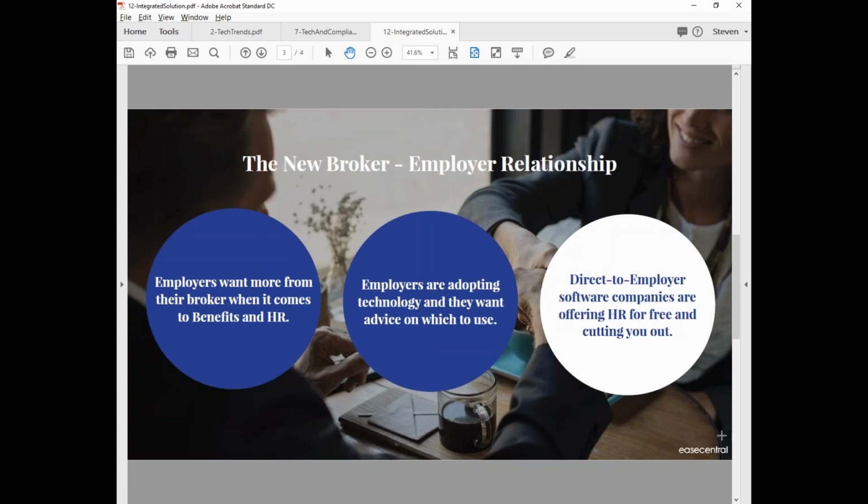So basically today, employers are looking for more from their broker when it comes to getting these HR solutions along with enrollment. And they want to adopt technology, and they want advice on which ones of these platforms to use. What's really important to recognize, though, as a broker, is your competitor's no longer your fellow broker. It's the direct-to-employer software companies like the Zenefits or the Gustos and the payroll vendors that, all in fair play, are using those relationships in order to provide the services everybody today is talking about and cut you out. You can go to the next slide, please.